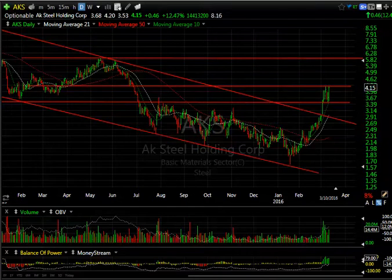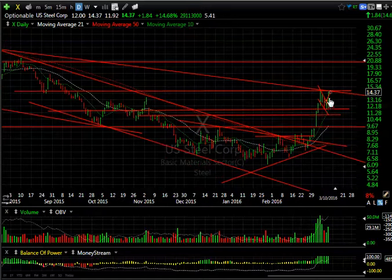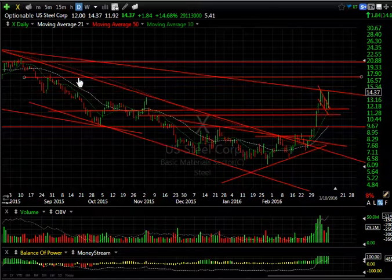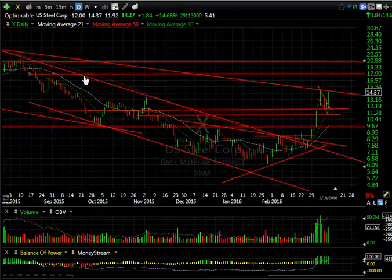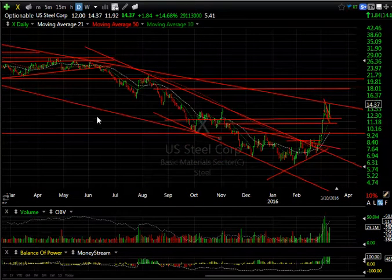Moving down to US Steel, phenomenal move at the end of the day on big volume. The stock popped on 29 million shares, surging on OBV, new highs ahead of price. You can see where resistance lies here. The next target has got to be near 18, everybody. 18. So if this accelerates tomorrow and blows through here, it could be a very strong move up.